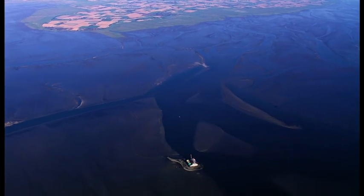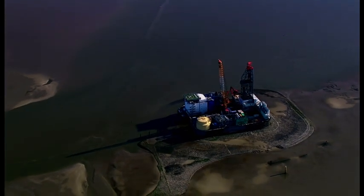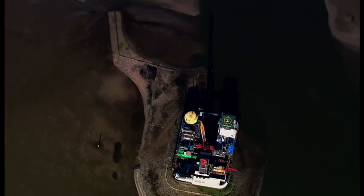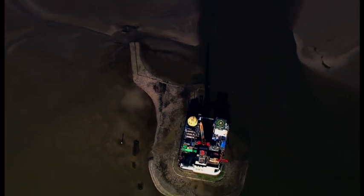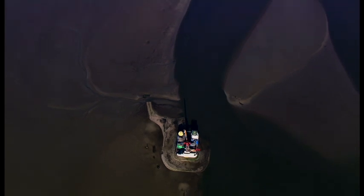A threat of a different kind is the Mittelplate. Germany's only oil drilling platform is right in the middle of the national park. A contradiction that only exists because the facility had already been granted a continuation permit when the national park was declared in 1985.